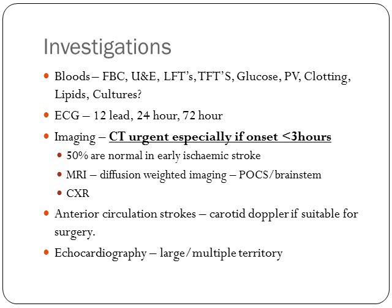Now, investigations. As an F1, you will be doing these, pretty much, just that little bit up at the top there. So you'll be getting bloods, and the important bloods to get are your usual range of bloods. And then we've got PV, plasma viscosity, or ESR or CRP, as a marker of an inflammatory process or a vasculitis that might be going on and causing the stroke.